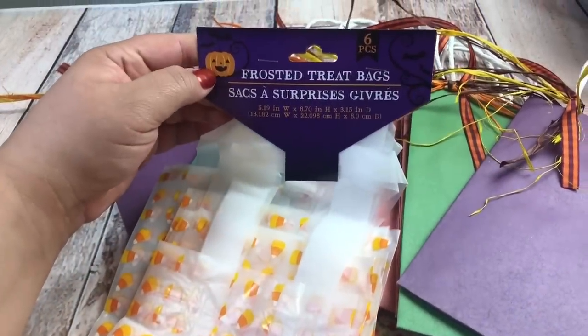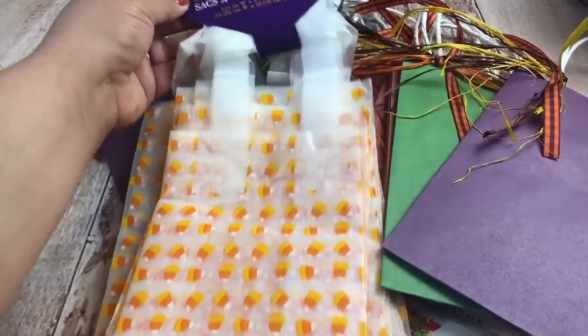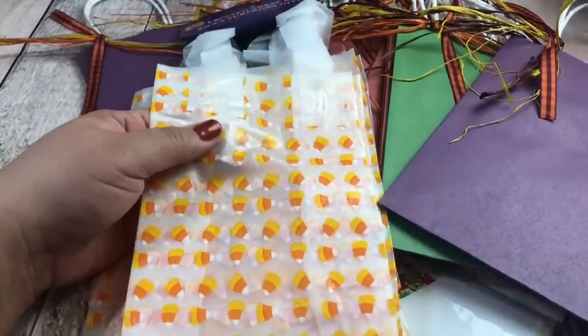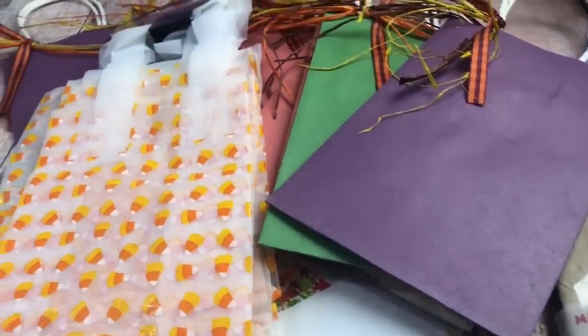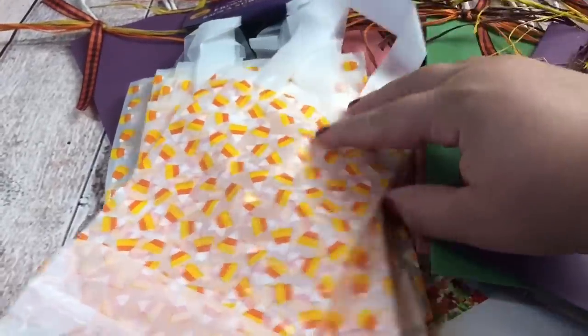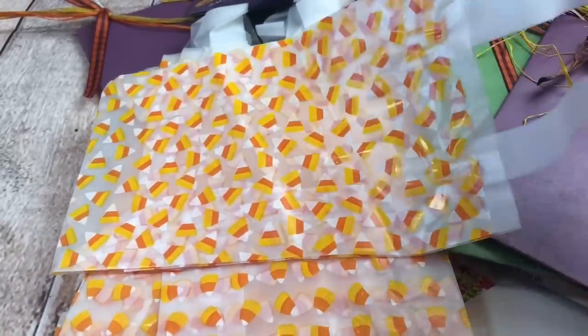These frosted treat bags, oh my goodness, this is a huge tip for you guys. These frosted treat bags are so perfect for your craft fair, especially if you're selling chocolates, just food items. They're perfect for the chocolates that I sell, and they do have these at Christmas time as well. And sometimes I sell little pencil sets. So if somebody just purchases one or two things, I'll put it in there.